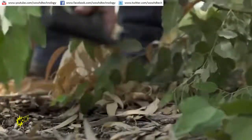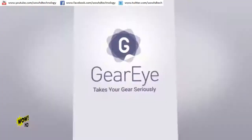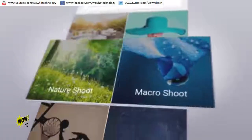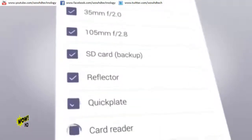And it's not just about what's missing, it's also about packing light and only taking what you really need. In the GearEye app, you can create lists with equipment you need for different types of shooting days. And GearEye will also tell you if there's something in your bag you won't be using today.